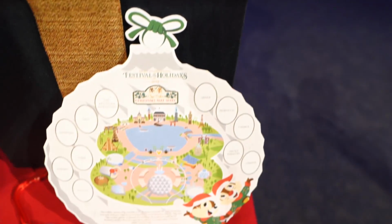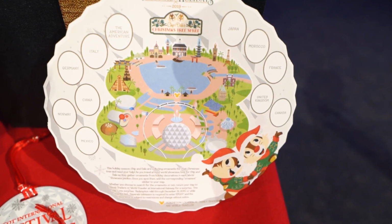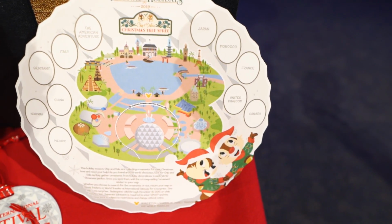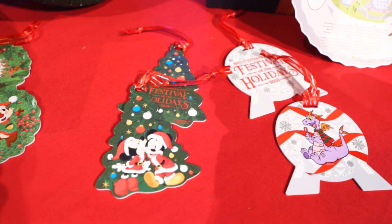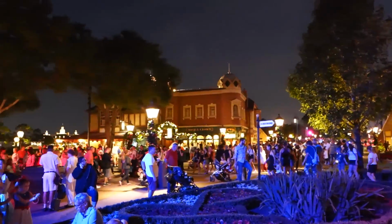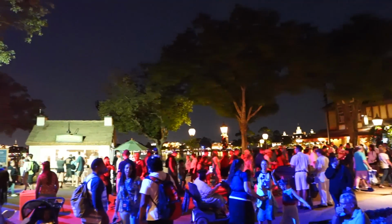And then a returning festival favorite is the Scavenger Hunt map. So you're going to be looking for Chip and Dale hiding Christmas ornaments in wreaths all around the world showcase. The redemption prizes this year are a choice of one of 3 Christmas ornaments. So Figment, Mickey and Minnie, and Chip and Dale. Thank you very much. And back out into Epcot we go. Let's go over and see what the wait time is for Anna and Elsa.